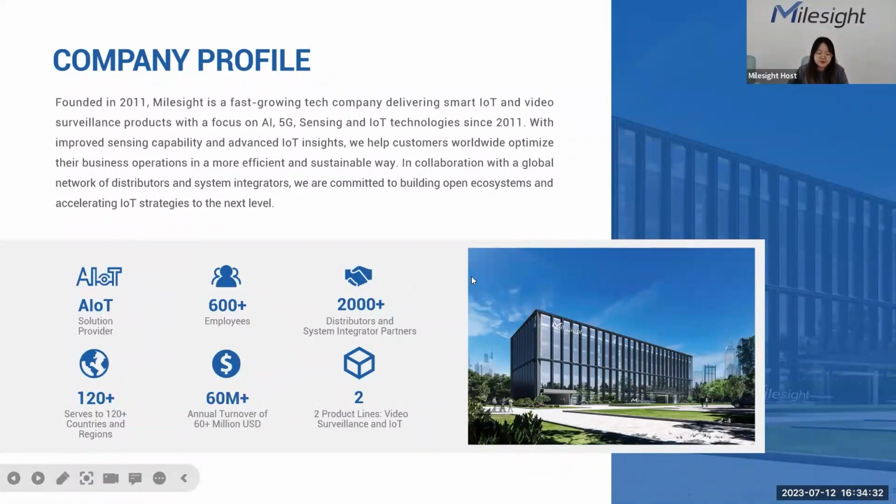There are 2 big product lines in Milesight. One is IoT products, which we are focusing on for today. And another one is video surveillance products. These 2 become Milesight's 2 major business lines. If you do have any requirements about those products or solutions, please feel free to contact us. All right. So this is all about the company introduction. In a word, you can trust us: we are a company with good reliability and competitiveness.